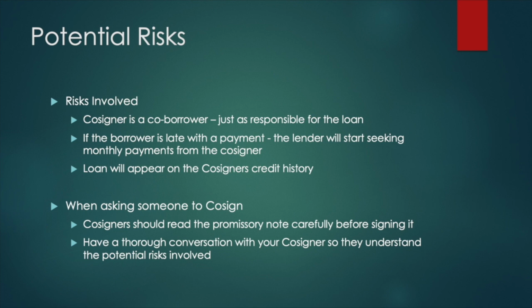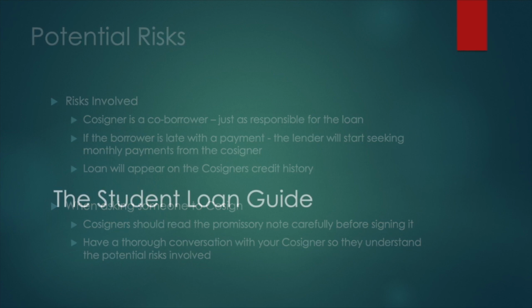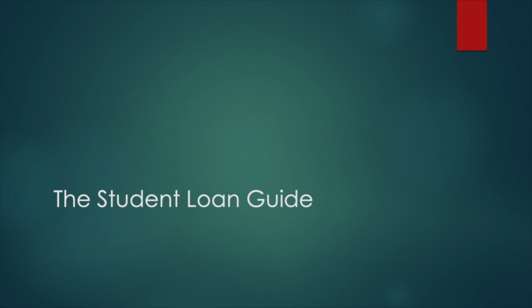While there are risks associated with being a cosigner, we do recommend having one when possible. Personally, my parents were willing to cosign on my loan, and it helped me qualify for a much lower interest rate. If you're looking for additional information regarding cosigners, refer to the Student Loan Guide and the attached resources.